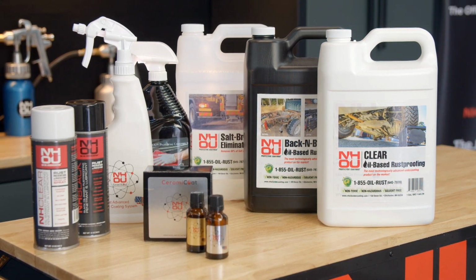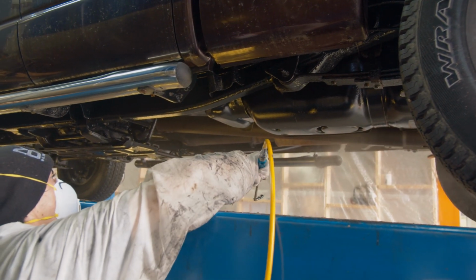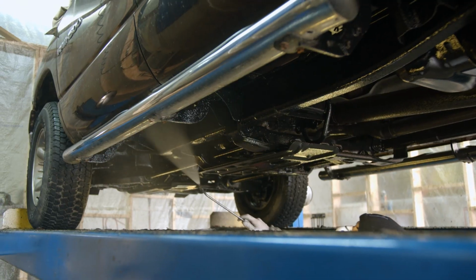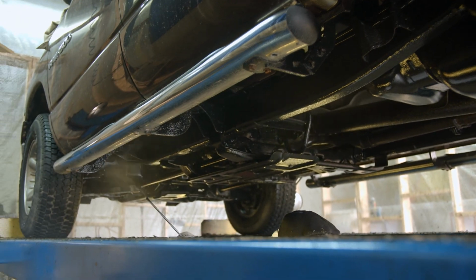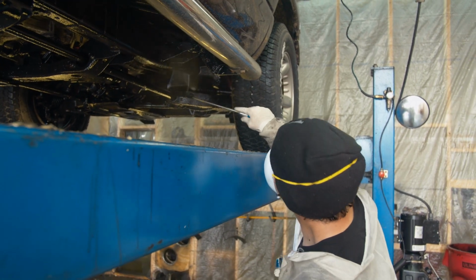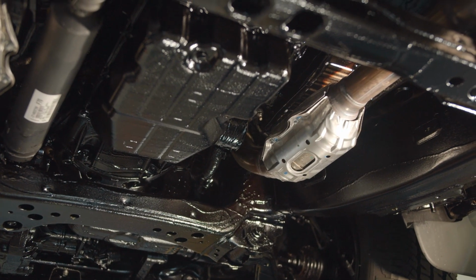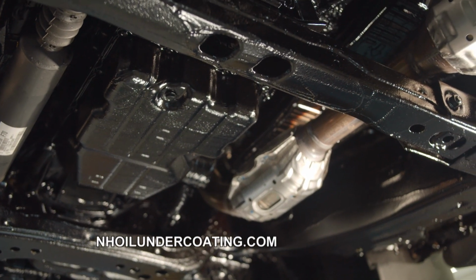What's really critical here, and everyone has to understand, is that an above average product is completely worthless if you don't get a good application. A below average application renders that good product useless. So we factory train everybody. We have the largest selection of rust-proofing equipment in the country, and we have everyone come in here and go through a whole training program so that you get the best product applied properly and the best result.